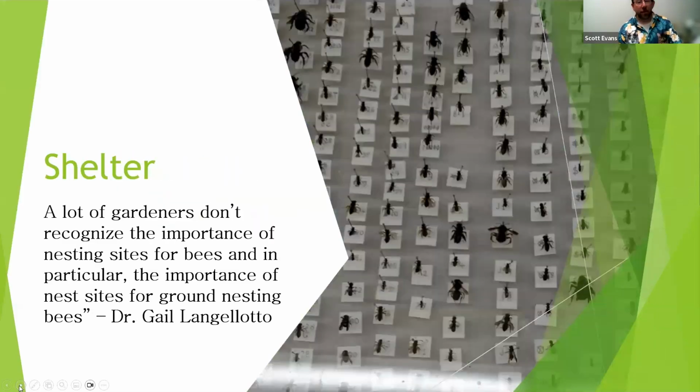And then it's more than flowers. Nebraska is home to 300 to 500 native bees. Most of those native bees are ground nesting bees, and we have a phobia of bare dirt. We want every inch of our landscape covered with turf, mulch, or plants. And one of the things that we could do with our habitat is to increase that living space by leaving bare soil available for nesting sites for our ground nesting bees.